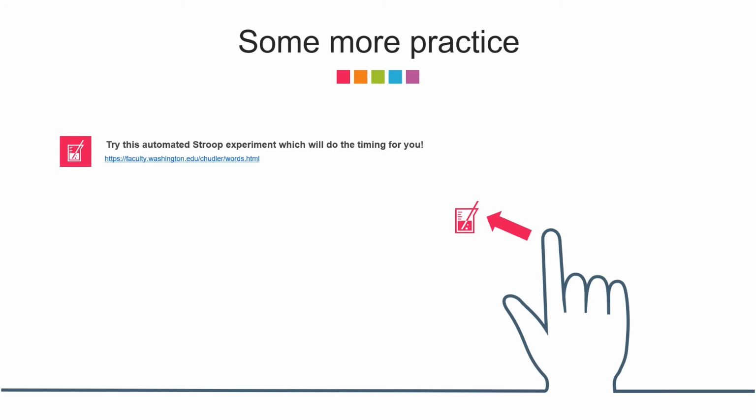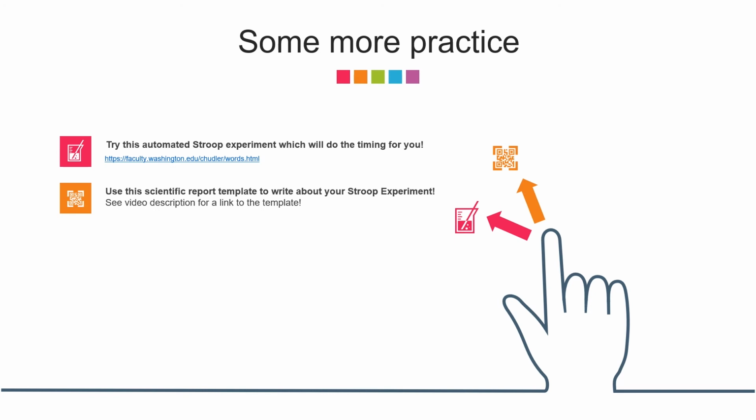Finally, here are some extra practices for you to try out in your own time. Follow this link to try this automated Stroop experiment, which will do the timing for you. Invite your friends and family to try it as well. Now that you know how to write a scientific report and you performed an experiment, you can use the scientific report template to write about your Stroop experiment. And if you had fun doing the Stroop test, create your own Stroop experiment following the advice on many variation slides and try it on your friends and family.